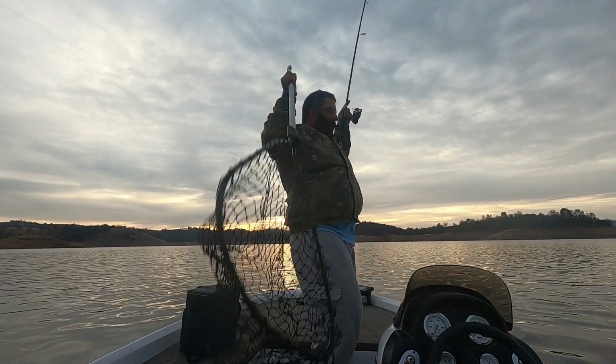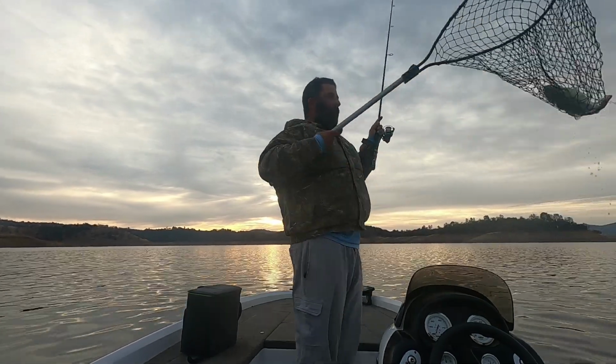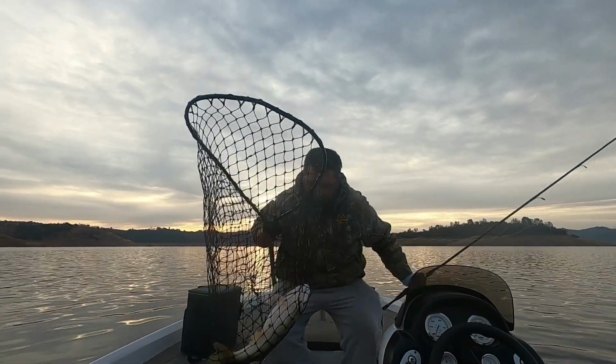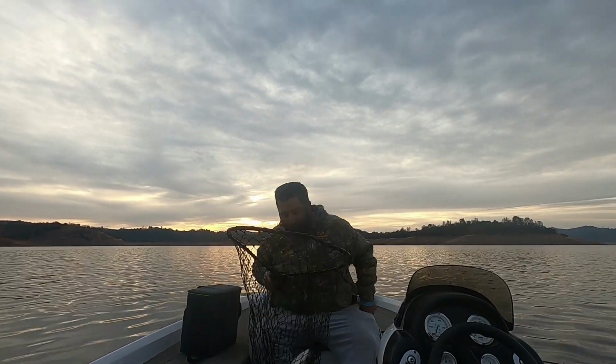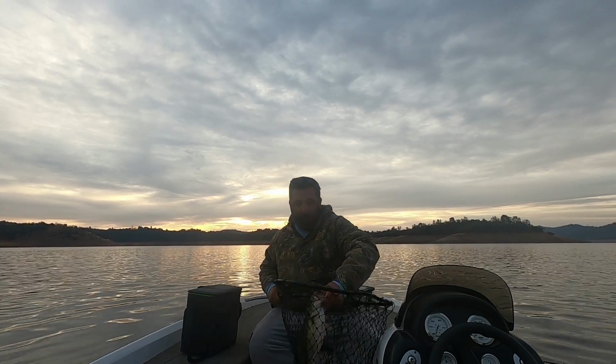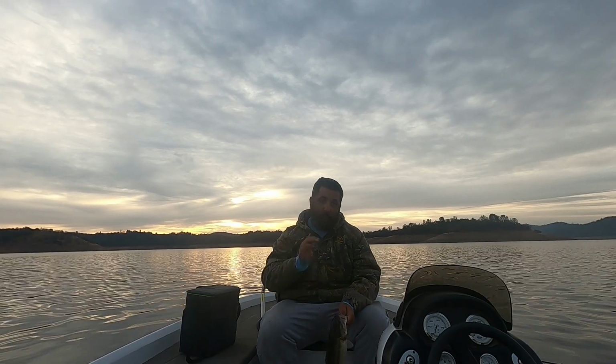Nice spot, nice spot. All right. See? And this is how you come out to a lake that you haven't been out to in a long time. Head out, especially in the winter. Head out to main lake points, fish deep, fish slow, take your time.